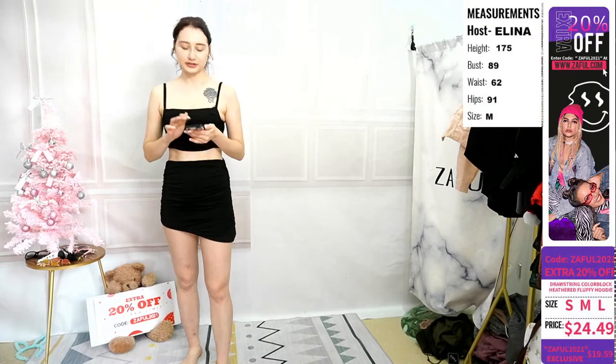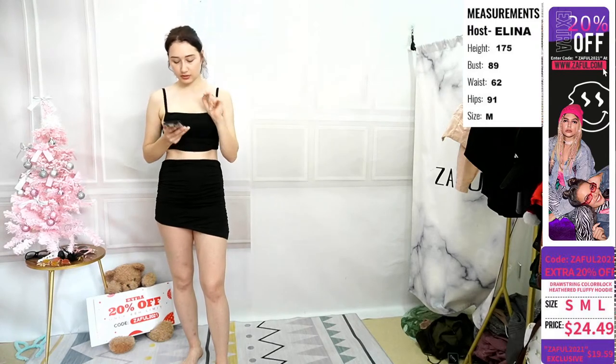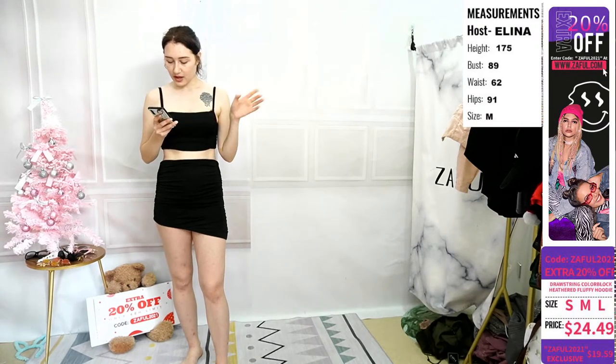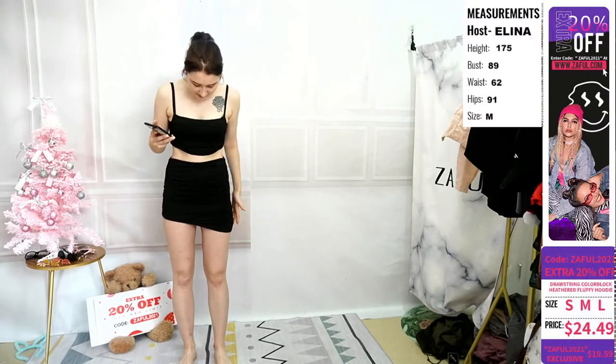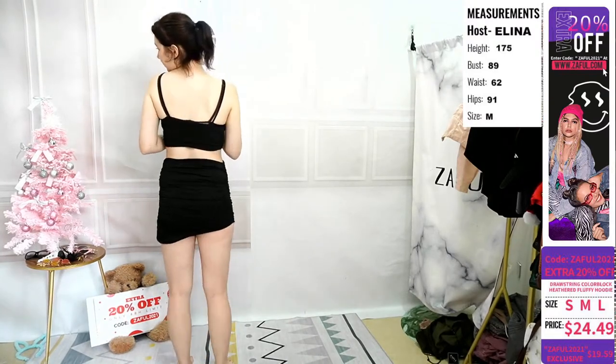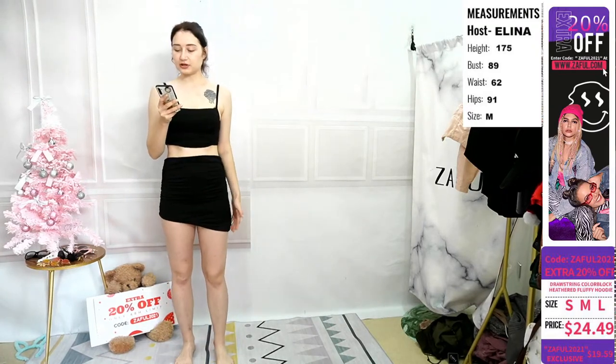Oh, it's so difficult to say what is my favorite skirt from Zaful, because Zaful has different kinds of jean skirts and normal cotton skirts. But we have the one skirt that I would like to show you. I will stay in front because then I can show you the back. You can see one more time how the back looks. And in the front, it really looks cool.